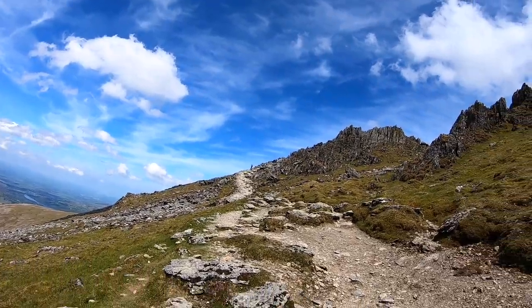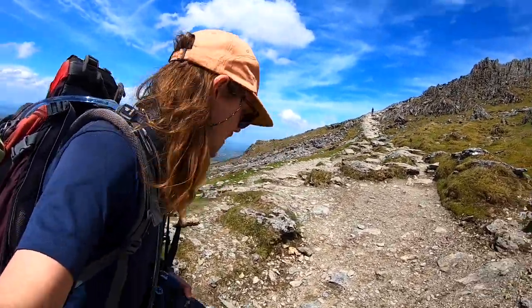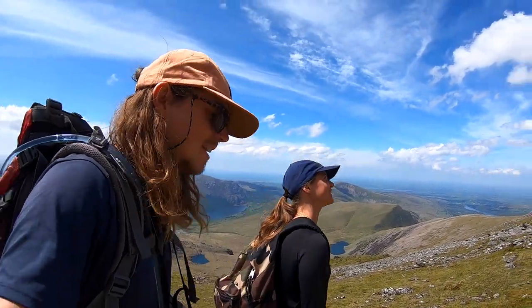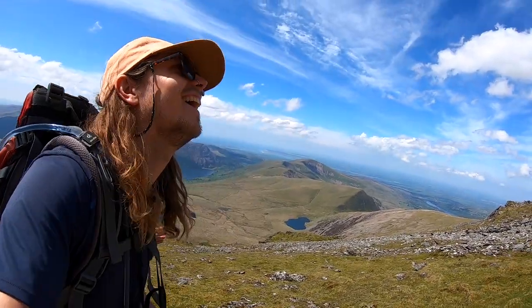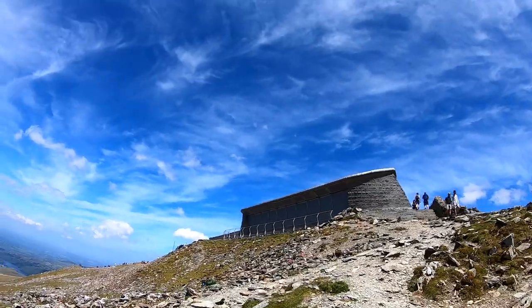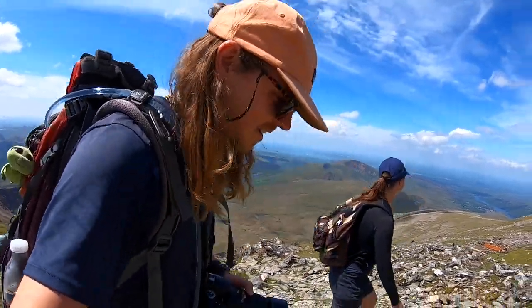Look, looks to me like we can pretty much see the top. So final push. I can see something which looks like a building. Is there actually a building? It looks like the top. Have a look. There is a building at the top. Look. That's not exactly what I expected, but you know.